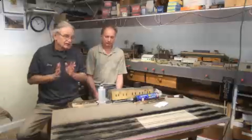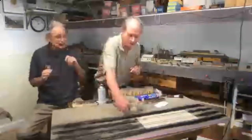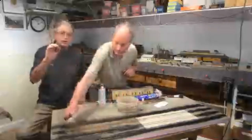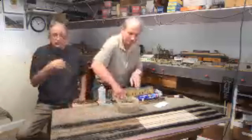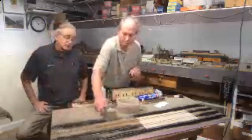So for DCC, there are some folks, probably like Digitrax, I'm not sure who else, who sell a capacitor circuit you can put on the end of the bus wire. I've never used it. I've never had a problem with it. But there is a product available to terminate the DCC bus wire.